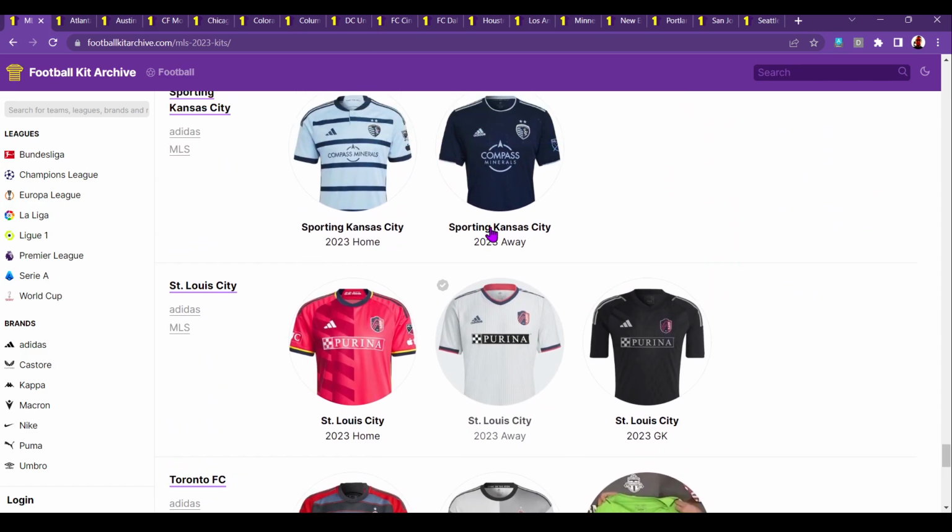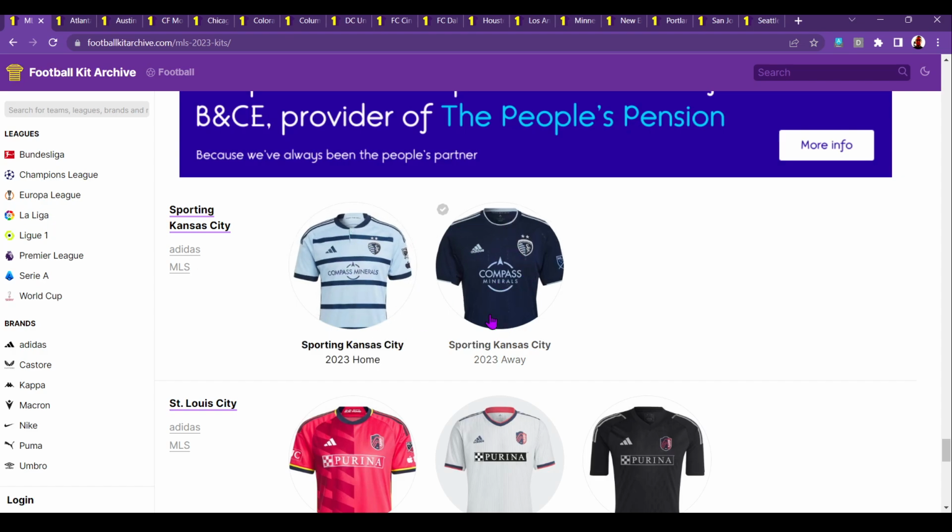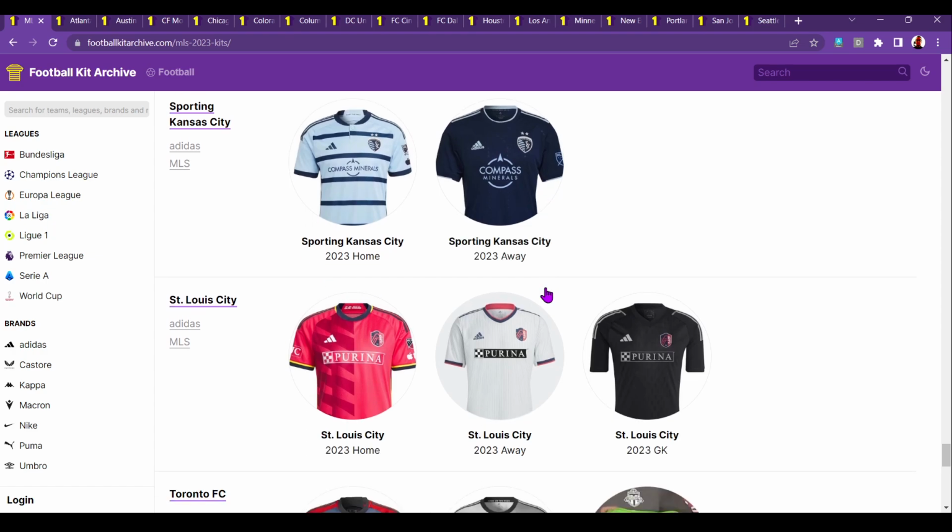Okay, and last four. Sporting Kansas City. It's okay. You could wear it to the pub actually, couldn't you? I don't like sports tops with this button at the top. I don't like it when Real Madrid do it. It's nice, it's alright. The way it gets a bit classier. I like the colour scheme, the light blue with the navy blue and the trim. It's just cool, it's nice.